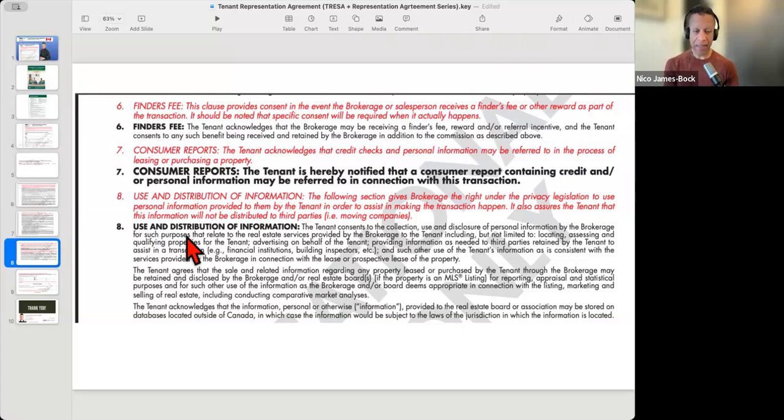Consumer reports. The tenant is hereby notified that a consumer report containing credit and or personal information may be referred to in connection with this transaction. And then there's also the use and distribution of information. So the tenant will consent to the collection, use, and disclosure of personal information by the brokerage, obviously not security information, but personal information that relates to the real estate services provided by the brokerage to the tenant.